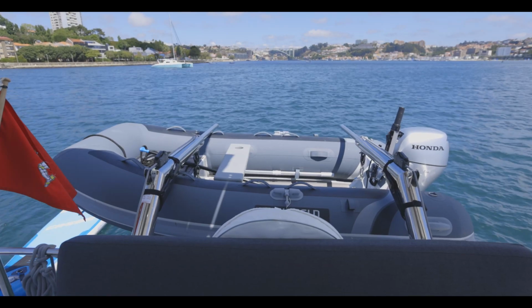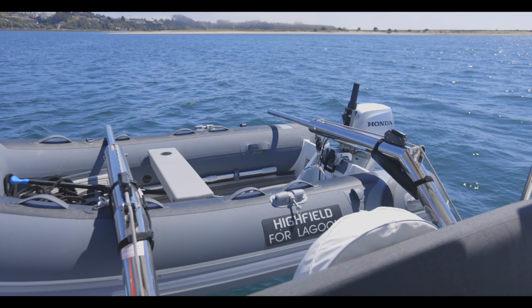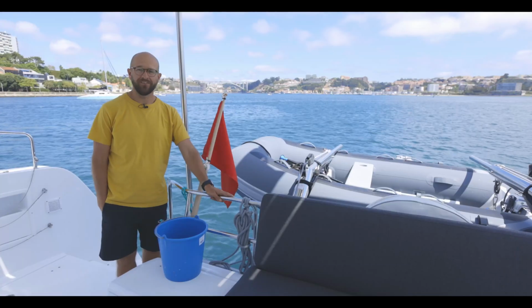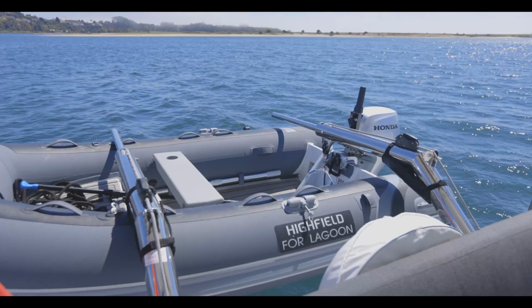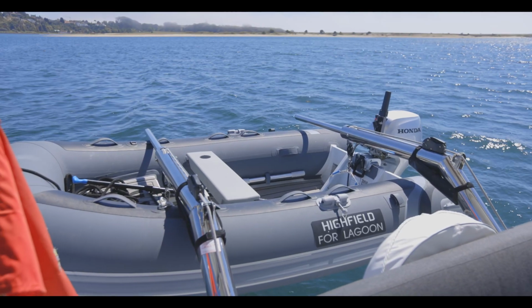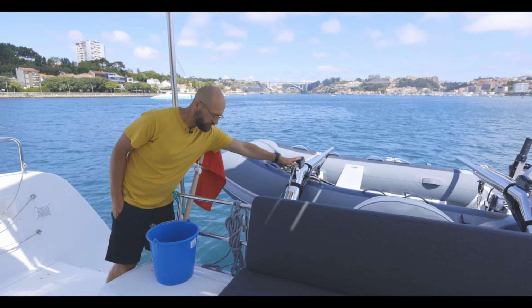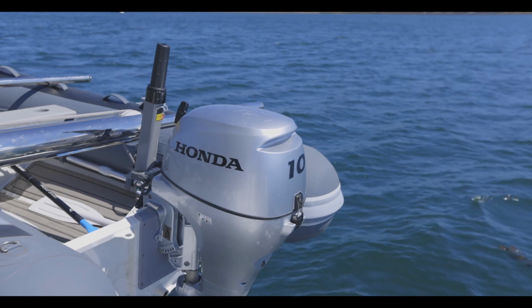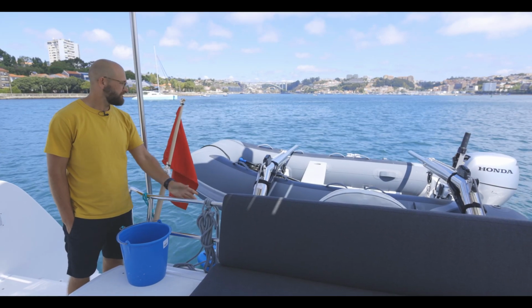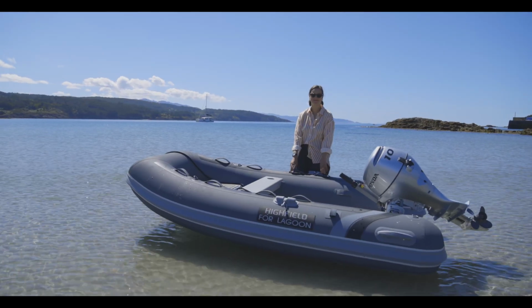One of the most important parts of a yacht is how to get off of it. Because when we get somewhere, we need to go to land if we aren't in a marina. And our dinghy is really, really great. We love it. We can drop the dinghy down into the water using these davits. And it's got a 10 horsepower Honda 4-stroke engine on, and works great. Really, really love it, and the size is fantastic.